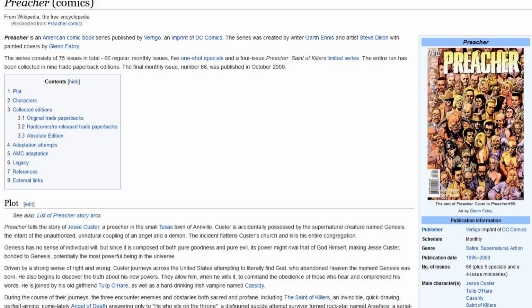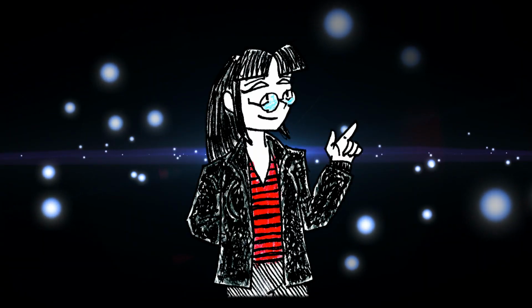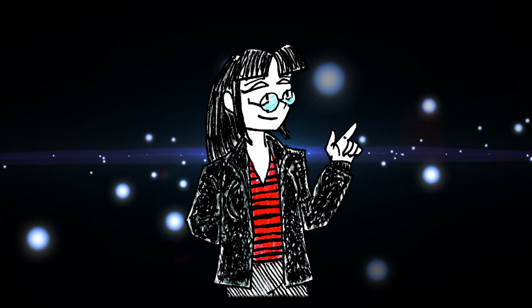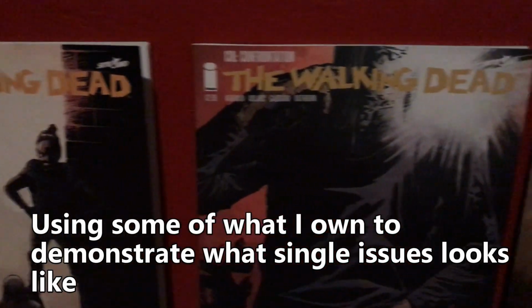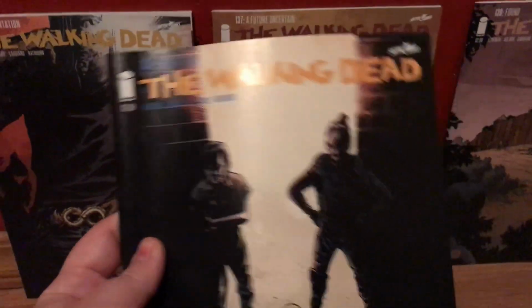So according to the Wikipedia page, Preacher was a series from 1995 to 2000, and there is a total of 66 issues. Now, what do I mean by issues? 66 as in single issues. Single issues are generally at most a little over 20 pages in a single issue.